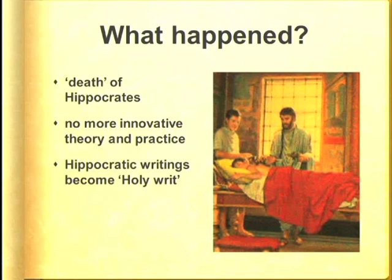But at the same time, an unfortunate thing happened. The Hippocratic writings, which had been, as you can tell, written down, became almost like holy writ. In other words, at the same time as they were becoming a bit old-fashioned and out of date and no more innovation, the practitioners were claiming that you couldn't possibly go against them. Now, think about today. That's a very bad thing for any theory or practice to have to cope with. It all has to move on. It has to change. Otherwise, we'd be still back goodness knows when. So without any change, things do stagnate, and that's exactly what happened with the Hippocratic writings.